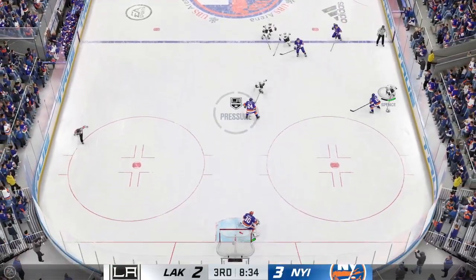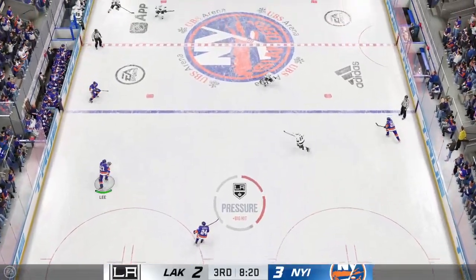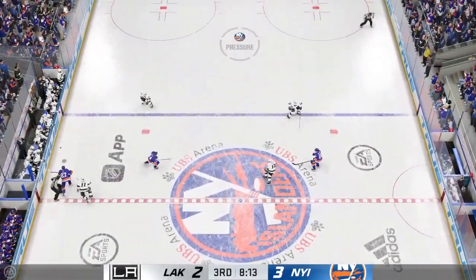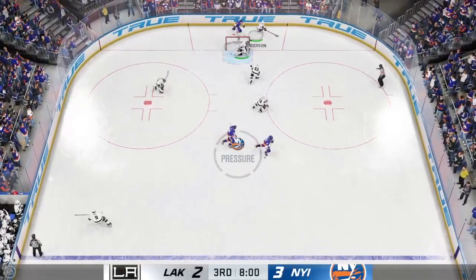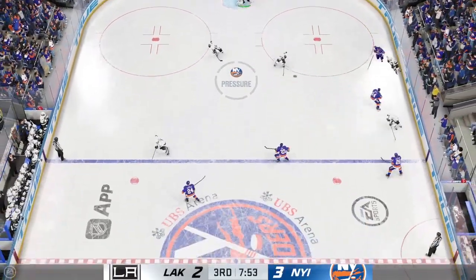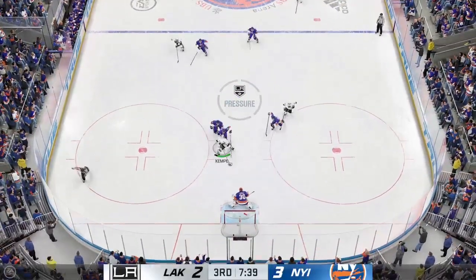From the left side, they enter the offensive zone. Quick feed to Aho, and lowers the boom with a big-time hit. Well, this is a message-sending hit, isn't it? When you get all of your opponent and you're able to separate the body from puck, you know you've done your job. Message delivered.